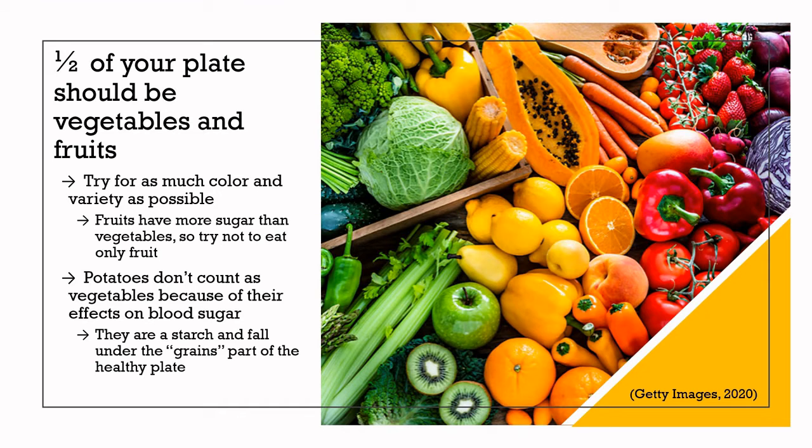Half of your plate should be vegetables and fruits, and try for color and variety. Fruits also have more sugar than vegetables, so try not to eat only fruits. Potatoes don't count as vegetables, though, because of their effects on your blood sugar. They're actually a starch. So these will fall under the grains part of the healthy plate.